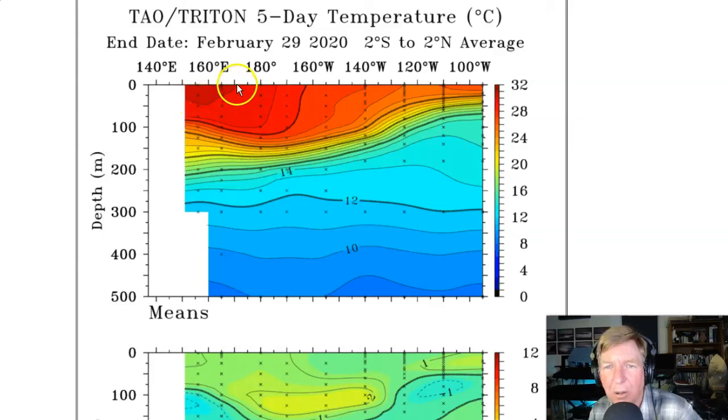30-degree isotherm, holding about like it was last week. 29-degree isotherm, also holding 173 west. The 28-degree isotherm, also holding stationary at 163 west. And the 24-degree isotherm, also holding, pushing into Ecuador. Okay, so actually pretty decent temperature pattern.